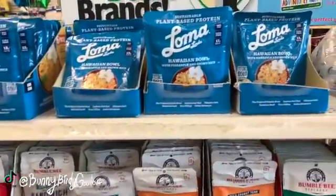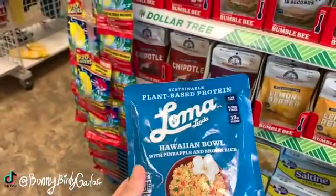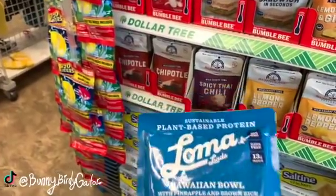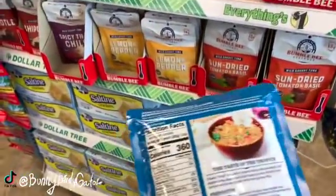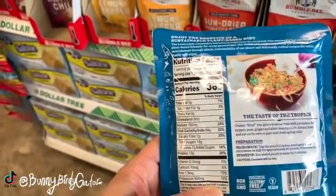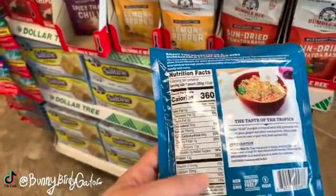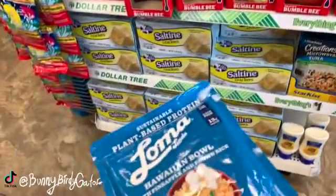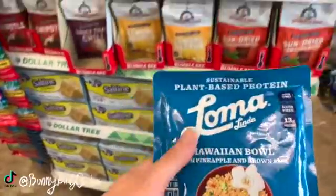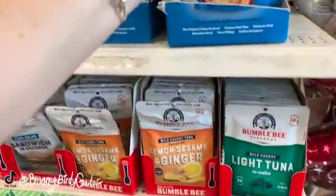Oh, these are back. You guys, these are vegan. The Loma Linda Hawaiian bowl with pineapple and brown rice. I think these are vegan. Maybe they're not. Yeah, plant-based protein. 1 gram of saturated fat per pouch. 64 carbs. 13 grams of protein. 15 grams of sugar. The Hawaiian bowl with pineapple and brown rice. These are definitely new this week, you guys.